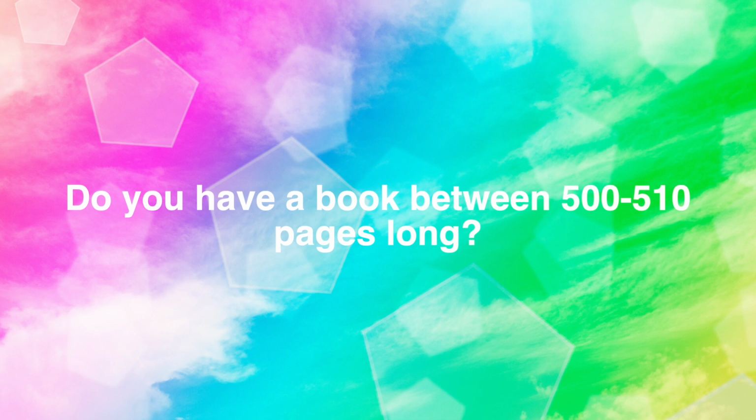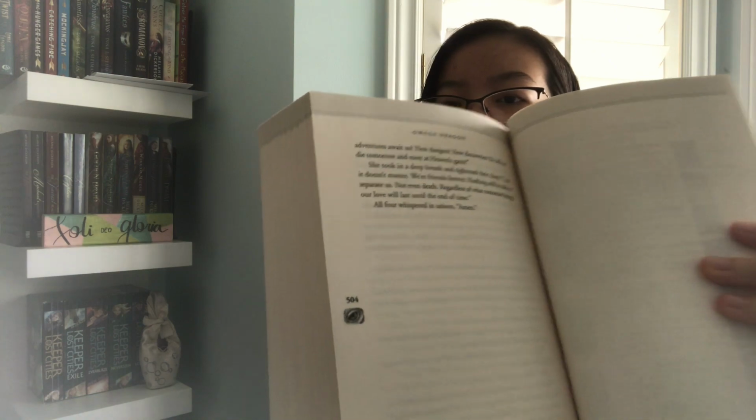Okay, moving on. Do you have a book that is between 500 to 510 pages long? Yes, I do. Oh my goodness. I kept looking, and all my books are either 520 something pages long or 490 pages long, but eventually I found a book that is 504 pages exactly. This is Omega Dragon by Brian Davis. This is the last in the Children of the Bard series, but there are 2 other accompanying series. If you look here, 504 pages exactly. Technically there are more pages, but I don't count them because they're just advertising for the other books in the series and other books by this author, so it doesn't count because it's not part of the actual story. Moving on to the next question.